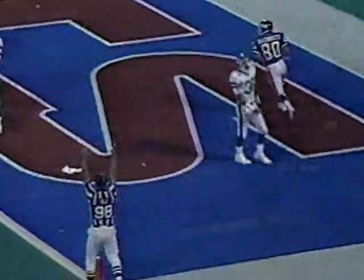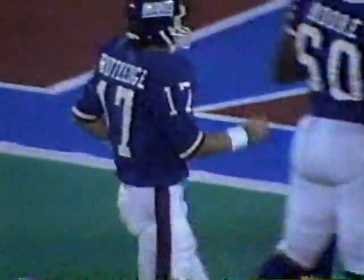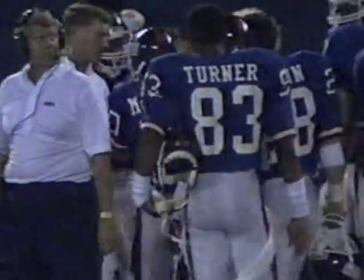Rutledge throwing to McConkey. He's got it. Touchdown. Great catch by Phil McConkey. He's made three in this drive. Great pass by Jeff Rutledge and a superb catch by Phil McConkey. The people's favorite, Phil McConkey, with his fourth reception of the game. Four catches, 92 yards. Touchdown, Giants. And with 3:46 to go, the Giants looking to open a 10-point lead.